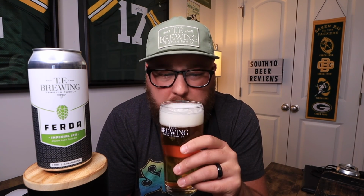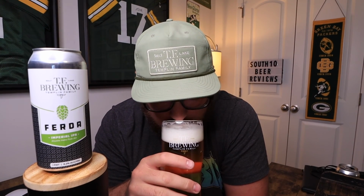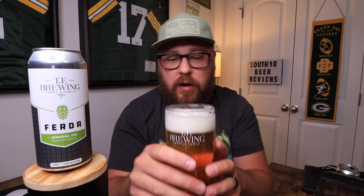Whew, I don't know if it's like a passion fruity type thing. Oh man, it smells sweet, but not malty sweet. It smells like fruity sweet, if that makes any sense. Keep getting a little bit of the head on me there. But yeah, man, this smells actually really killer. I'm excited to try this.